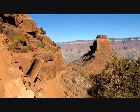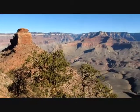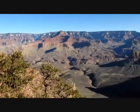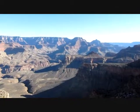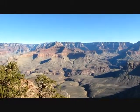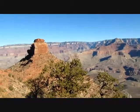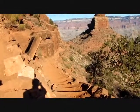Well, that point that was so far off when we were up there, we're almost down to now. So we were 1.5 miles at Cedar Ridge, so we'll see. Still doing pretty good. Knees are feeling a little bit. Trail just keeps going down. It's pretty relentless.